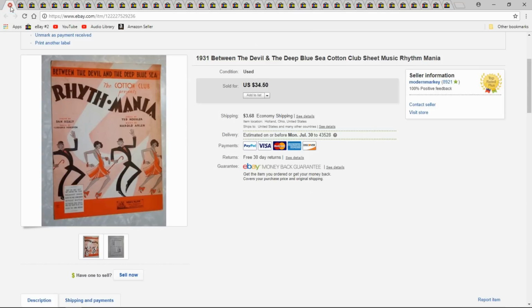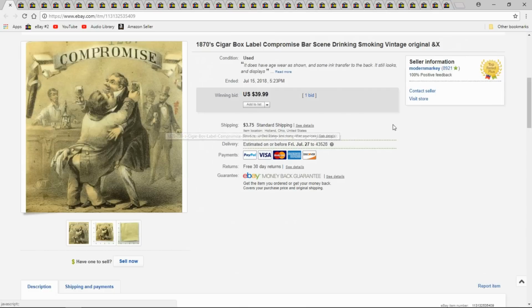But let's move on to the next item here. I got a bunch of cigar box labels. Again, I say I put on high prices on them. This one went up for an auction. I just threw a price out there. I believe this was in the $200 range on Cigar Label Price Guide, the online source that I talk about in other videos. So I put it up for $40 just to throw one out there.